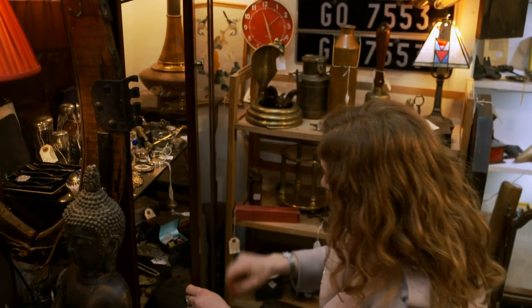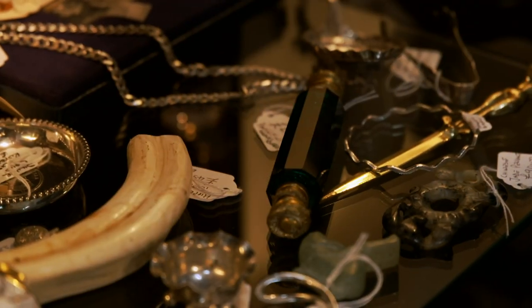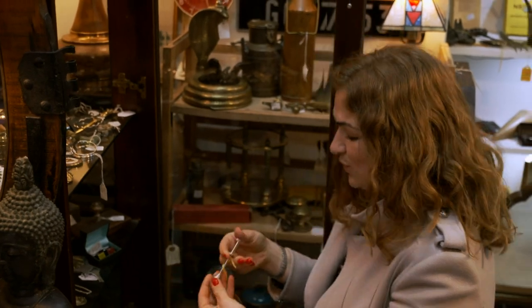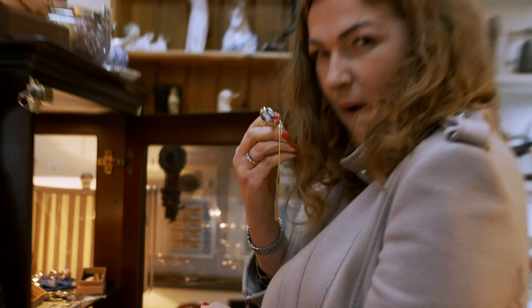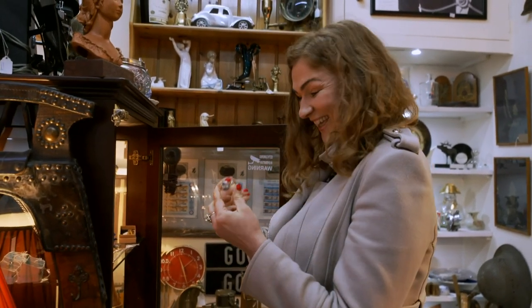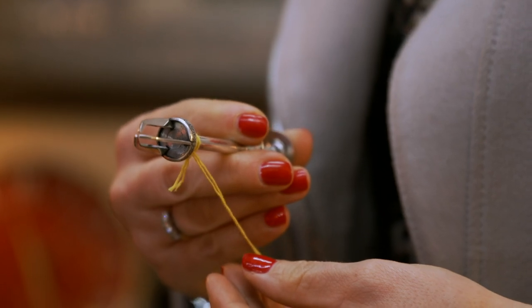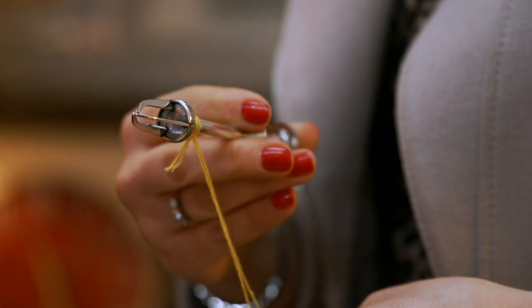For example, let me get in there. This. Ooh, I love that. That looks dangerous, don't you think? This is mid-century Norwegian. But it's not a piece of jewellery, is it?